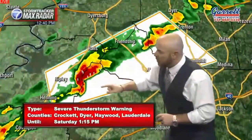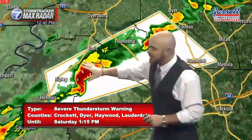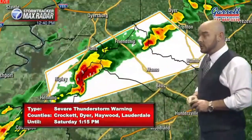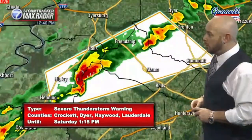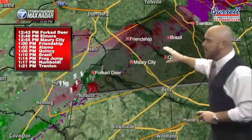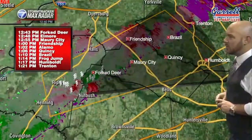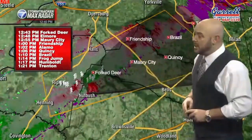All right, this is our next storm of concern. See that little kink there in the reflectivity? Starting to see the lightning uptick as well. This is a severe thunderstorm warning out until 1:15. If we do get a tornado, this is probably our next storm with a chance to do that. Real quick, inside, there's the rotation with this storm. Here's the timing as it moves up to the northeast. If it does hit you folks in Humboldt, looking like 1:15 to 1:20.